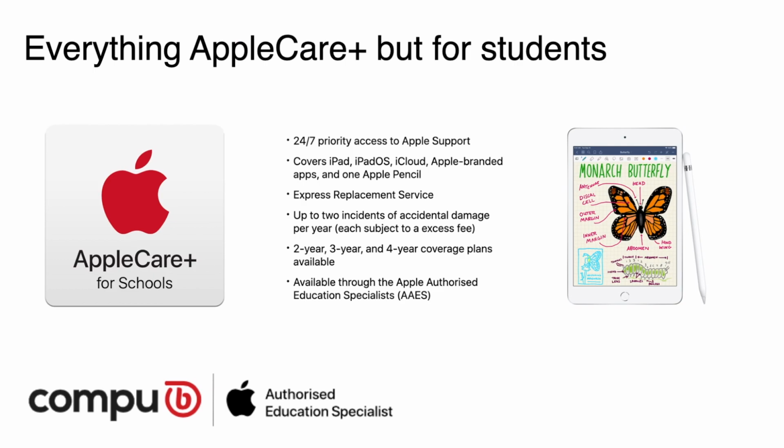Next, we're going to take a look at AppleCare Plus. AppleCare Plus is an insurance plan from Apple designed specifically for education. This includes access to 24/7 priority support, an express replacement service in the event of damaging your iPad, up to 2 incidents of accidental damage per year, each subject to an excess fee of €49. AppleCare Plus for Education is available in 2, 3 or 4 year packages, but on the web store we will offer the 3-year package. The price of AppleCare Plus for Education is €99 for those 3 years of coverage, regardless of whether you purchase the 32 gig iPad or the 128 gig iPad.